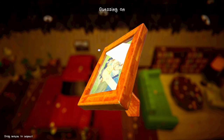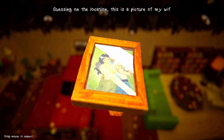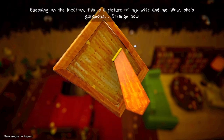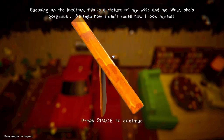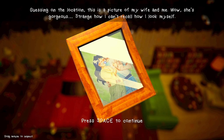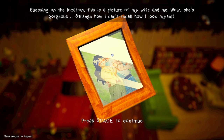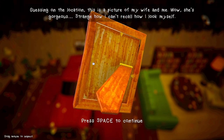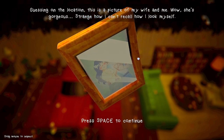Oh. Guessing on the location, this picture of my wife and me. Wow, she's gorgeous. Oh, strange how I can't recall how I look myself. Oh, that would be weird. I wonder, does that actually happen? Wow, that's crazy. Just think about that. Like, not really knowing what you look like. Wow. Okay.